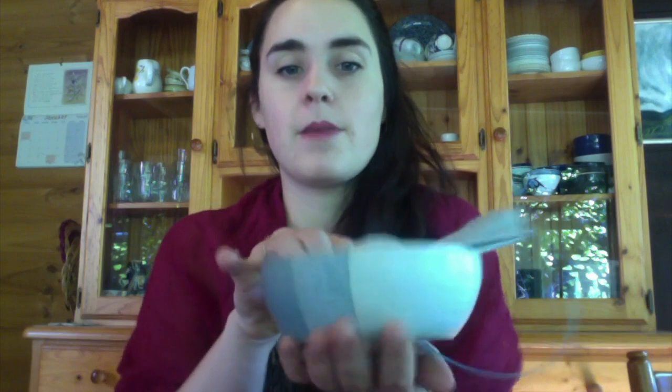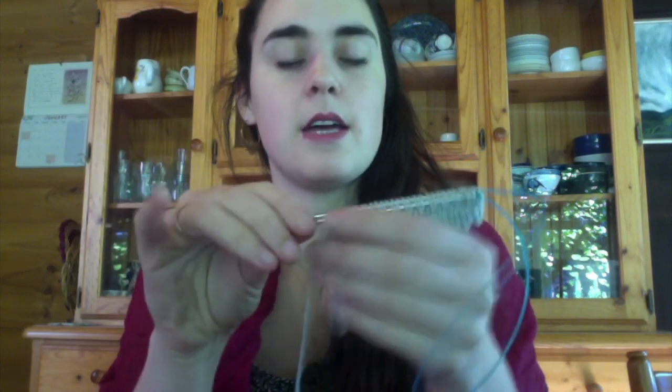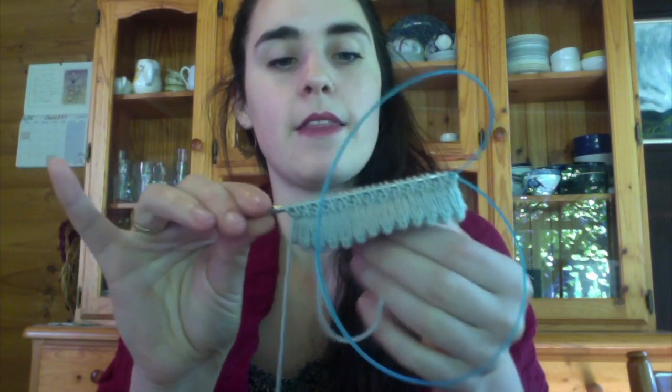So I've got the cowl finished, and I've also got one mitten finished. And in my beautiful little ceramic bowl that I was showing everybody on Instagram the other day, this is my yarn bowl, I have the second mitten. I've just turned the picot edging, and I'm doing the 5 rows of rib at the moment, and this will be the right hand. Then I'll write up the pattern and send it off to test knitters. So those are what I'm designing at the moment.